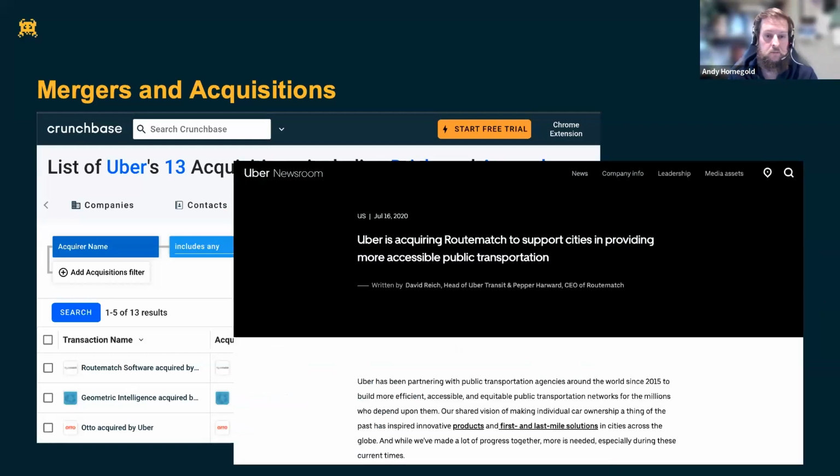And another place is the newsroom or the press page for the organization that attackers are looking to compromise. So lots of information is published. This is big news, right? You acquire an organization, you want people to know about it. So obviously that's going to be out there.